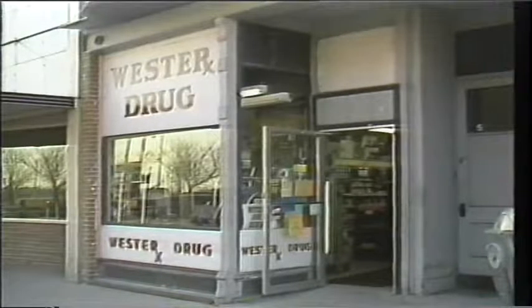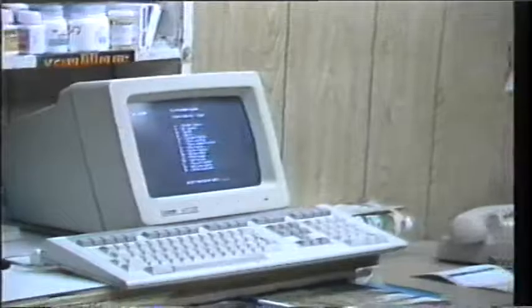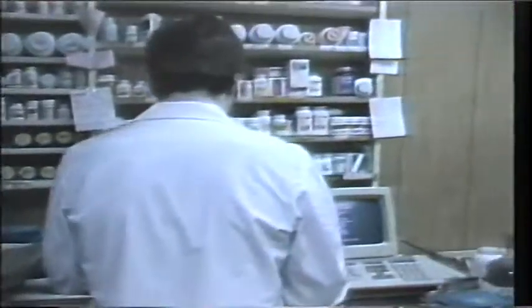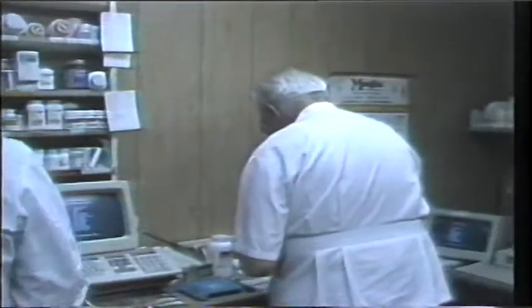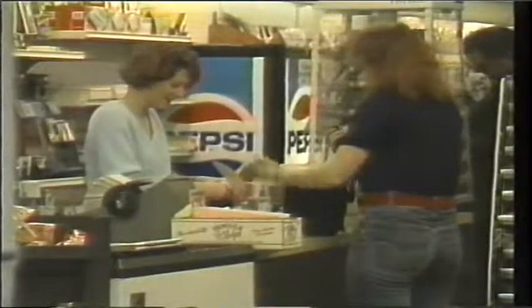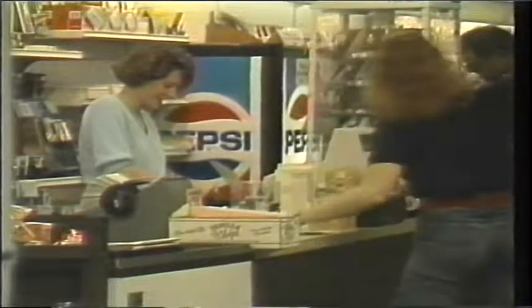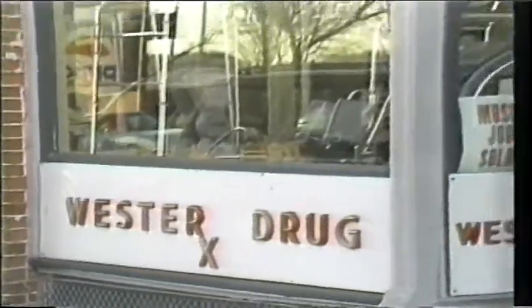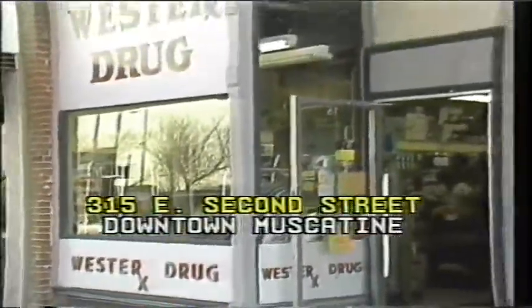Wester Drug, the store your confidence has built, is now remodeling to serve you better. The new expanded pharmacy, along with Wester's modern prescription record system, ensures you of the best health care possible. Wester Drug has been your family pharmacy for over 40 years and has a complete rental service of home health care equipment. Medicare and other hospital insurance is billed direct, which means no cash in advance, and as always, Wester's offers free delivery. Wester Drug, growing to better serve all of your health care needs.